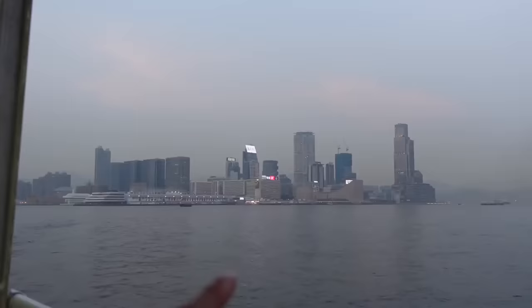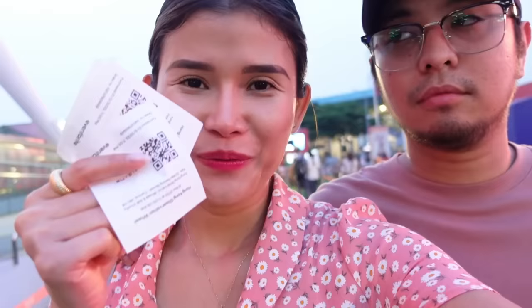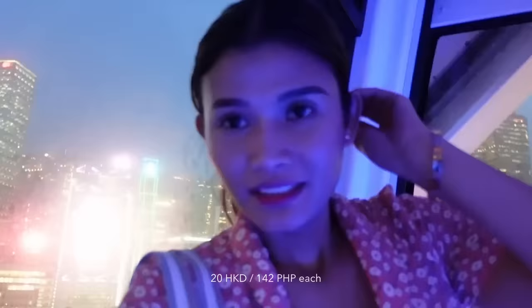Doon kami galing kanina. Before kami mag-date doon, mag-ferris wheel muna kami ni Bart. We paid 20 Hong Kong dollars each. So for the both of us, it's a total of 40. Nasa loob na kami ng ferris wheel. Hi, Alden Richards! Alden! Oh, nakita niya yung spot.